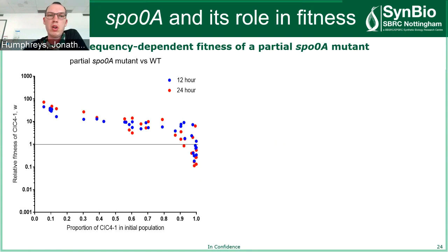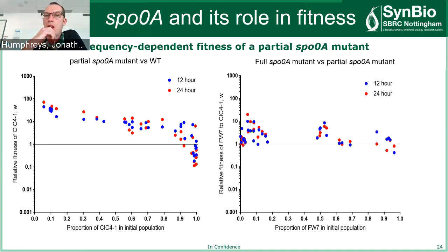So we took a mutant of spo0A that was able to make solvents but made no spores whatsoever. This is why we termed it the partial spo0A mutant. And again, we found very similar trends. It didn't have as high fitness values compared to the natural one, but it was still displaying this frequency-dependent fitness.